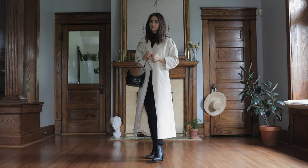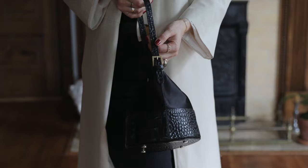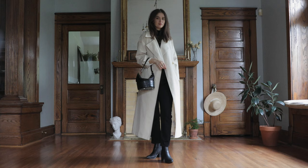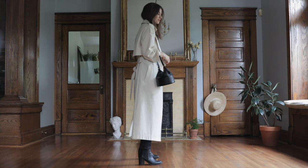I just want to put the whole outfit together with a few gold pieces. So I've got my belt, the belt's from J.Crew, and I'm also going to be wearing it with a purse that is from By Far. So altogether, this outfit has black tones and gold tones, and then the beautiful trench on top just makes this whole outfit look neutral and chic.